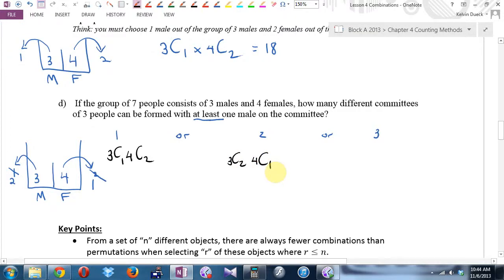Cross out the 2. We're just using the same bucket. You could redraw buckets every time, but you can use the same bucket over and over if you're clever and vaguely neat. How many males are we picking in the last situation? 3. How many girls then? 0. What choose what? 3 choose 3, 4 choose 0.